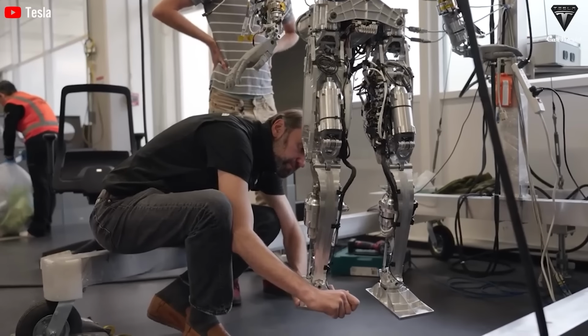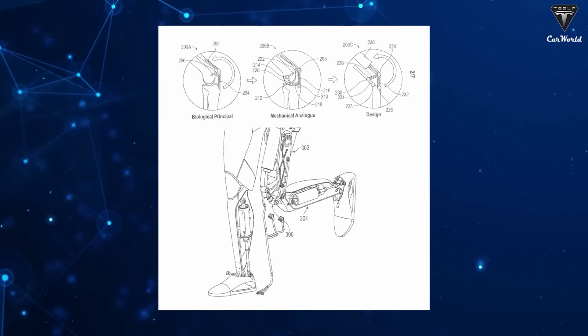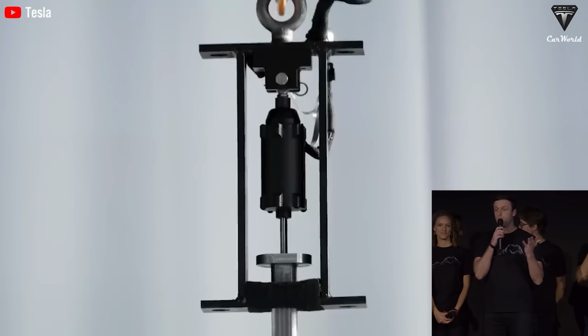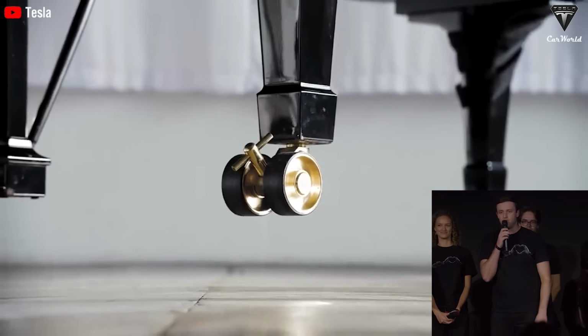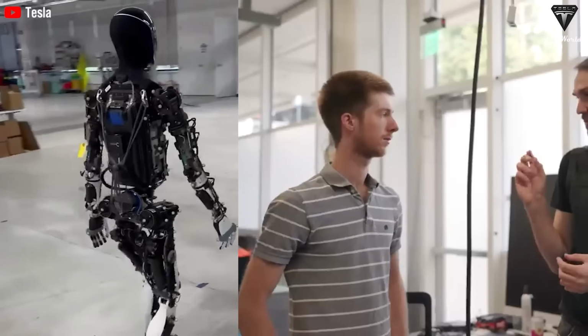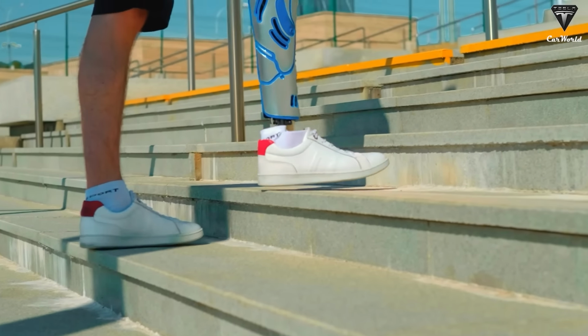Not only the hands, but the recent patent application also revealed that Optimus Gen 3 will have intricately designed knees. Specifically, Optimus's knee mimics human joint movements with a 150-degree range of rotation. In this upgrade effort, Tesla has endeavored to use a single energy-efficient linear actuator to drive the knee and motion sensor control processing circuit based on real-time data. If this comes to fruition soon, Optimus Gen 3 could mimic human motion more realistically than ever, with the impressive ability to climb stairs. Quite promising indeed.